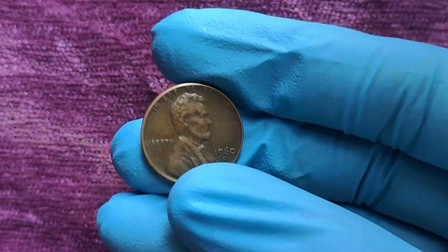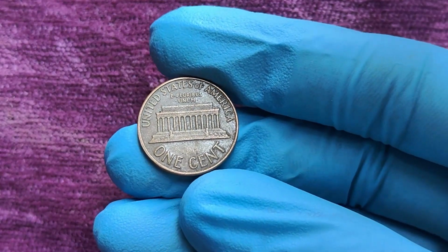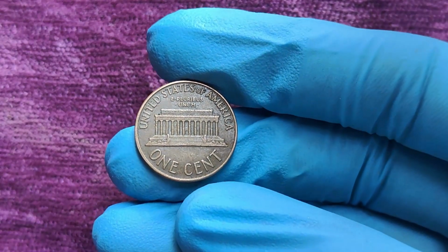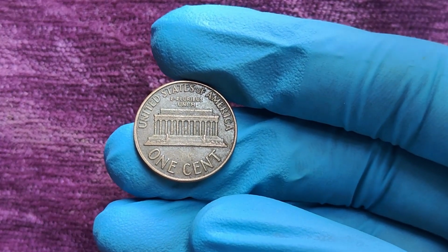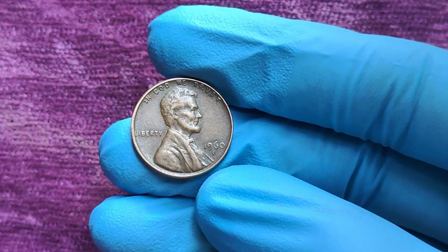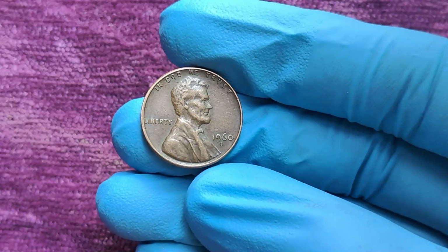So, how do you know if your 1960 D penny is the jackpot? First, grab a magnifying glass. You want to inspect the mint mark carefully. If you see a faint second D overlapping the original, you might just be sitting on a fortune.